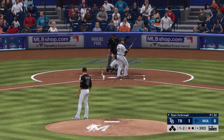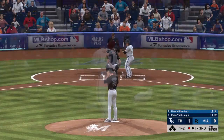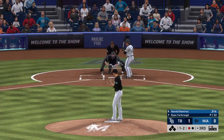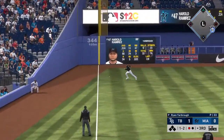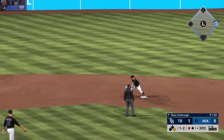Count still at 1-2. And the pitch. Lifted down the line in left. Left fielder is on the move, and the Marlins had their first hit of the game.